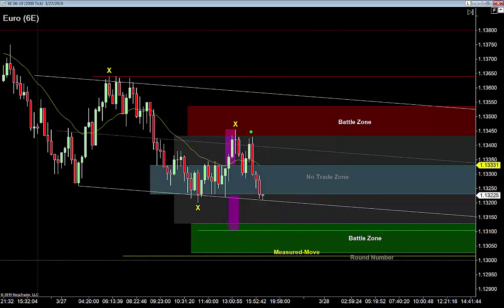But if they blow through it, right? If they just torch right through it, right? They run down to that measured move. Now what do we do to buy it? Crown reversal. 1, 2, trap and go.